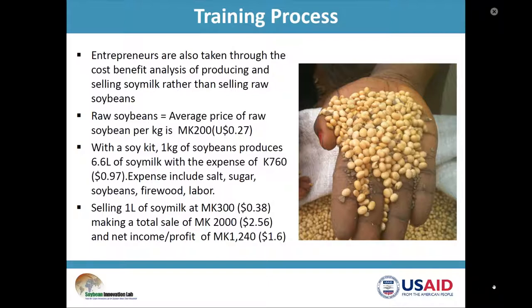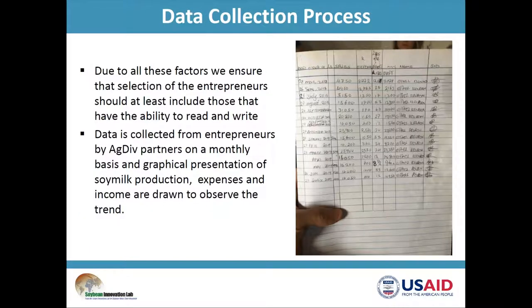And considering all these calculations, when we are selecting the soy kit or soy cow entrepreneurs, we consider two important factors. They should be able to read and they should also be able to write, so that they are able to understand when we are training them, and they should be able to calculate the mathematics or the calculations which are incurred in their business.